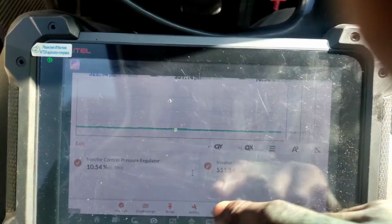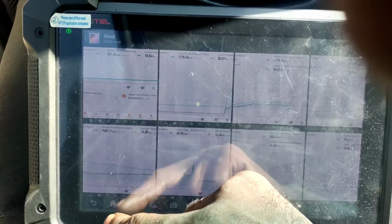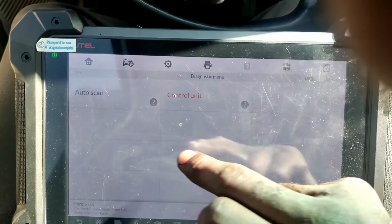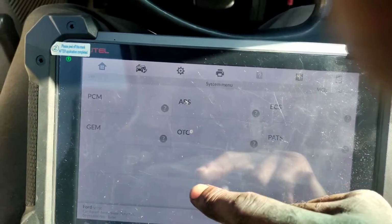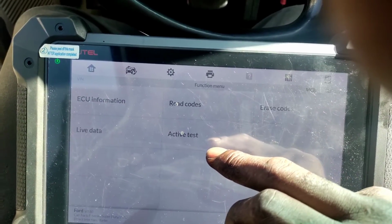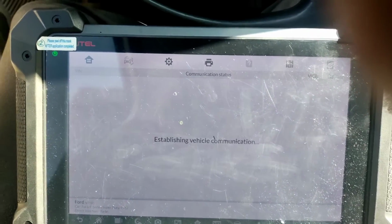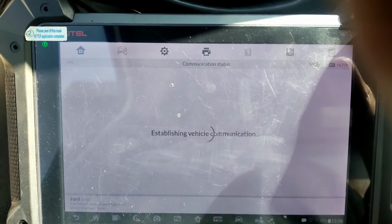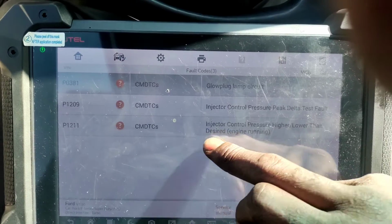I'm not a diesel guy. I'm just gonna tell my brother to take it to a shop that does diesels, and they'll be able to get it straightened out. I shot the parts I was gonna shoot at it, and fortunately we got the oil change and a new solenoid on here. Let me see if the codes came back. I just don't have the equipment for diesels. Let's see what came back, because I cleared it while I was driving, and yep, everything came back.